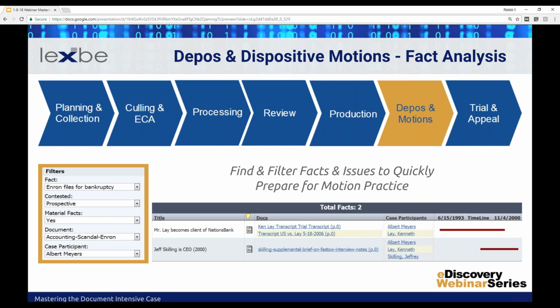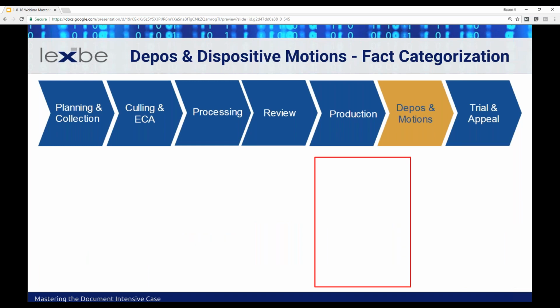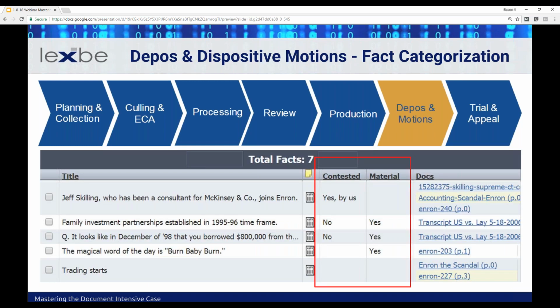Here's another screenshot of fact analysis showing how the facts in the case can be parsed to get ready for transcripts, trial, and also the dispositive motion practice. For motion practice, it's important to make a determination of different facts that are alleged and which ones are contested, which ones are material for summary judgment, etc. And the screenshot shows that this can be built into the tool. And then most importantly, linking back to the documents, where if you have a question about the evidence, you can go back and easily pull up the actual document that is in question.